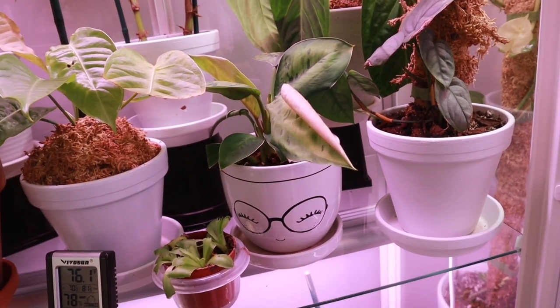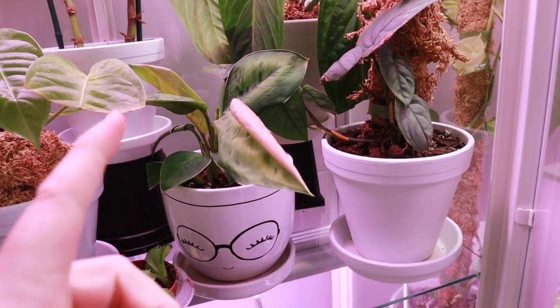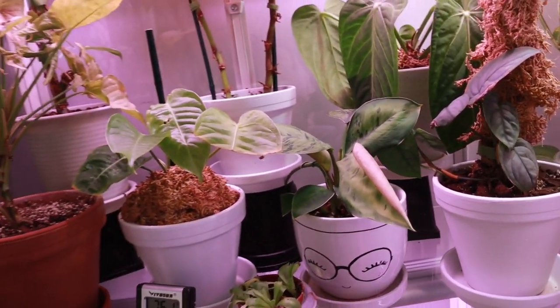And now I know I said I was going to get rid of this one, but I took it out and I had it on the counter and I was like, I don't know if I can do it. So I haven't really decided yet. So I just gave her a good water and she's back in here. Such a pain in the ass plant.